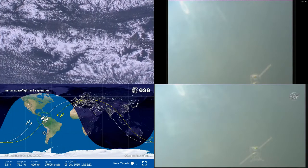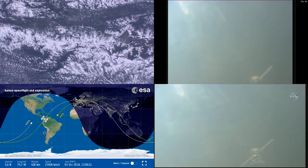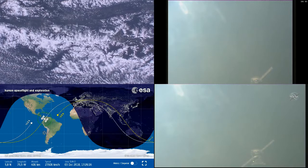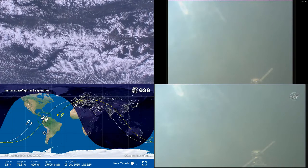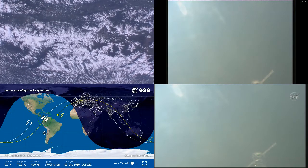A view of the Soyuz from the station itself. You can see the Soyuz approaching the Poisk module. The rate about 0.4 meters per second.